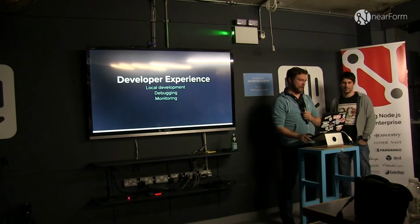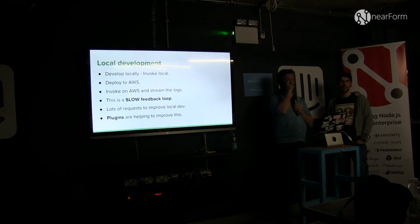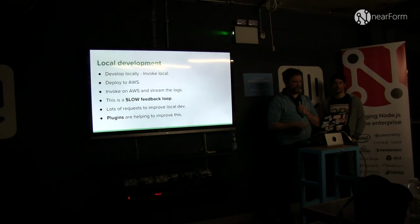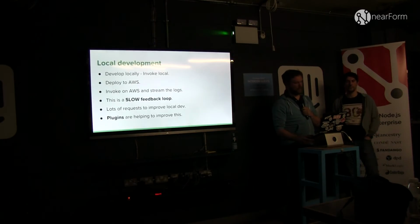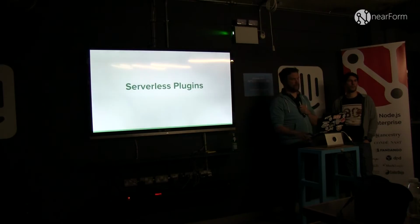So local development, debugging, and monitoring. Serverless have a section on their website, the framework, where they say develop locally, invoke it locally, deploy to AWS, then invoke it on AWS, and you can stream your logs directly from CloudWatch. Most of the community seems to think that this can take minutes, especially if you're doing a one-line change. So they have said this is a slow feedback loop, and there's been a lot of requests to improve this, and some of the community has gone out and done their own improving, because Serverless has this concept of plugins, so you can actually extend the Serverless framework for your own nefarious purposes.